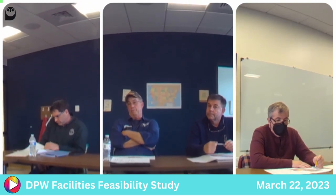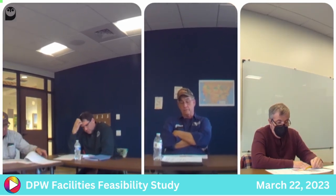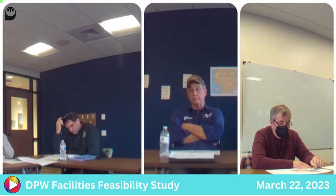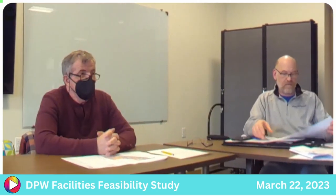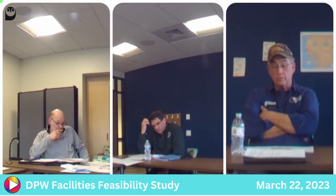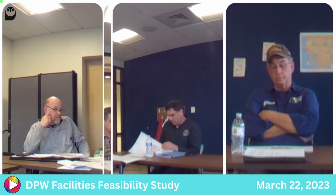So in concept two, theoretically, I guess you'd have to do everything at once, but if you could build the southern portion first and then utilize that while you're rehabbing the existing, that would be huge. Obviously, the first thing that would be built on the site would be a new salt shed regardless, so you can replace it. Yeah, because you're going to have to empty the one that's there and then demo it for whatever you did.